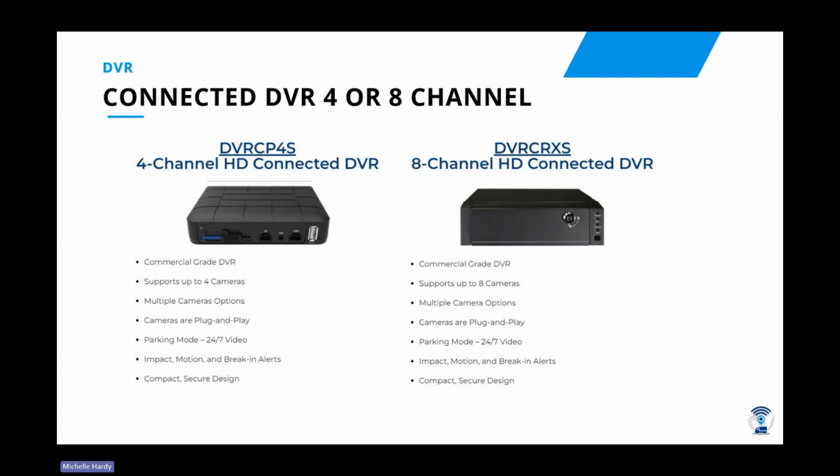So what we have is 2 options here for a DVR. There's a 4-channel DVR, meaning you can put 1, 2, 3, or 4 cameras all connected to this DVR. It will support all 4 of them. It also has plug and play options, parking mode. Parking mode means it's on 24/7. It is one of those devices that you do have to have a very strong battery if you're going to be having it on 24/7, but it is something that we can always help our customers come up with a solution for. It does have impact motion, GPS tracking, break-in alerts if it does detect motion at night.